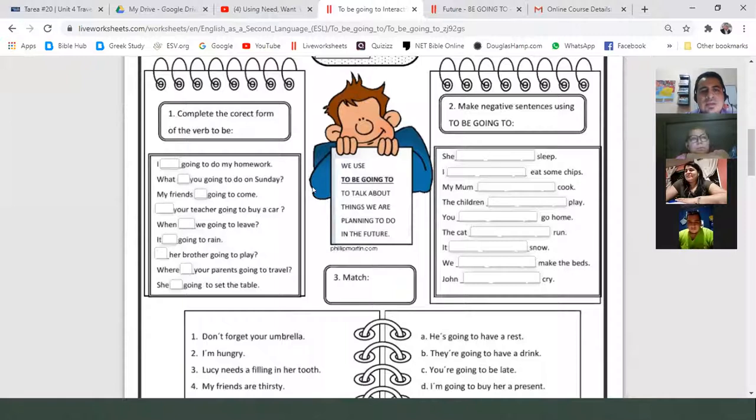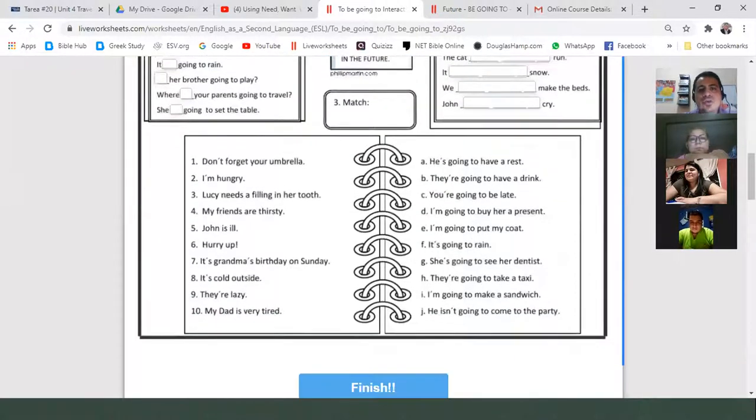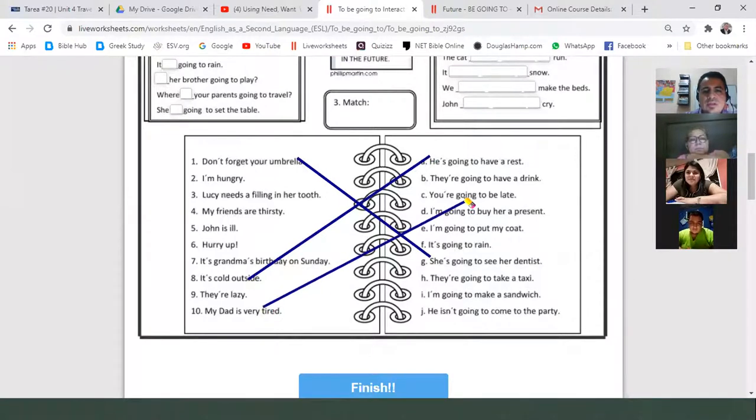No? Okay. Complete the correct form of the verb. Here you have to put the verb to be. Okay? You have to complete the sentence. Here you have to complete the sentence, but in negative. Okay? So this is going to be positive. This is going to be negative. And here you're going to match the question with the answer. Okay? So van a poner una rayita. You're going to do a line. Okay? The question and the response, all right?